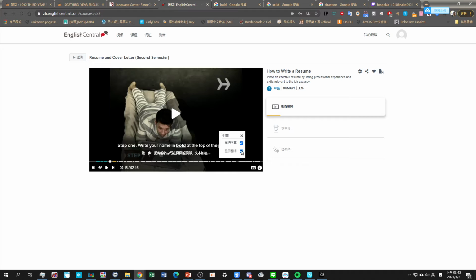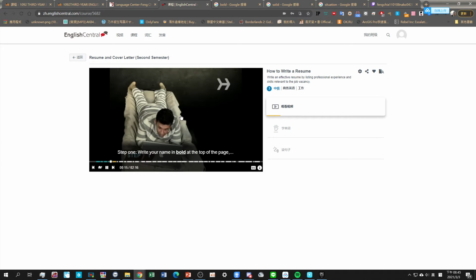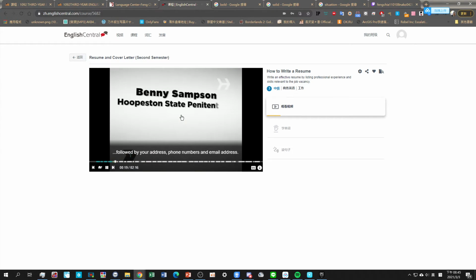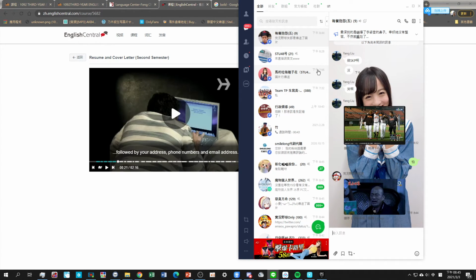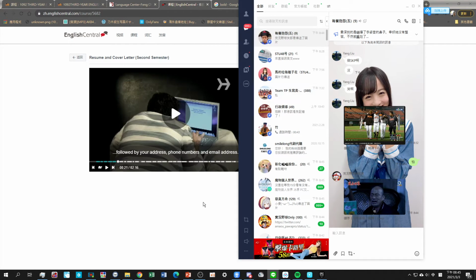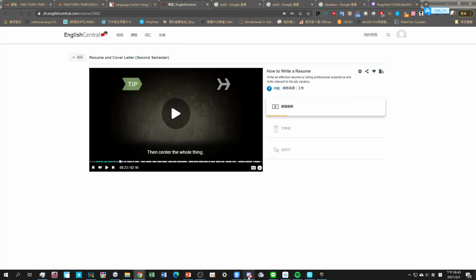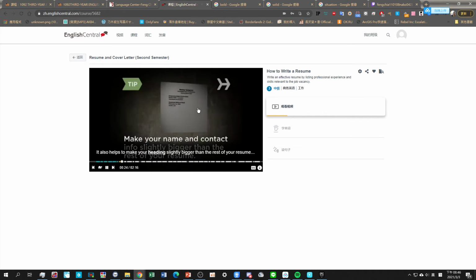Then center the whole thing. It also helps to make your heading slightly bigger than the rest of your resume, so it stands out at the top of the page.